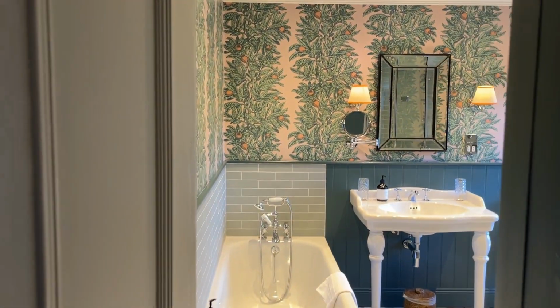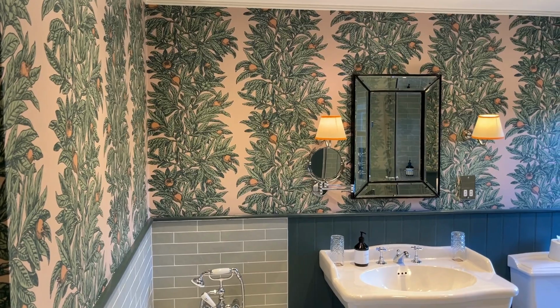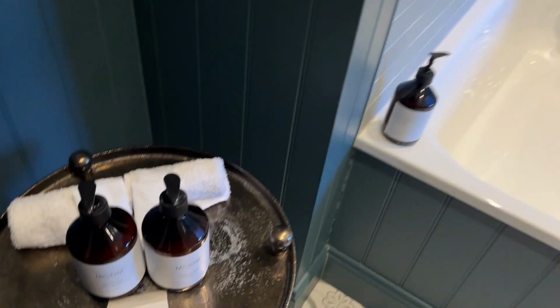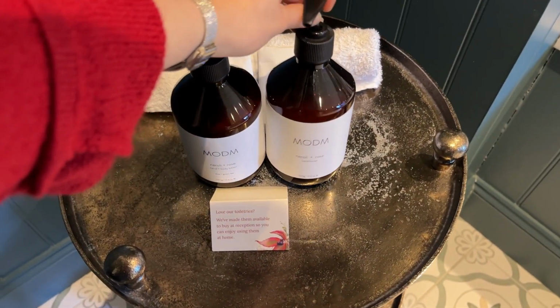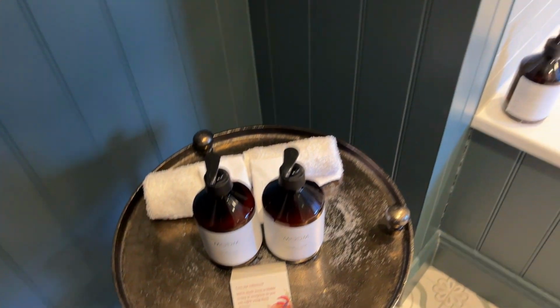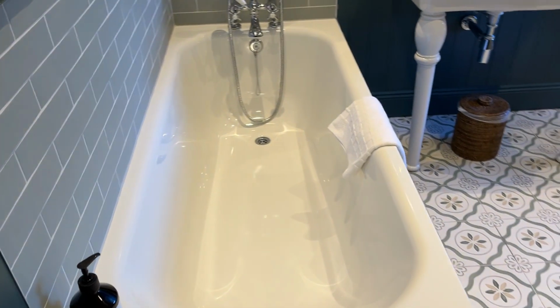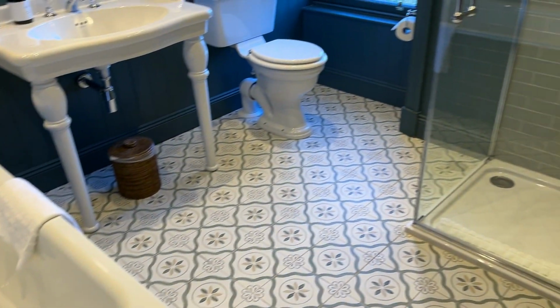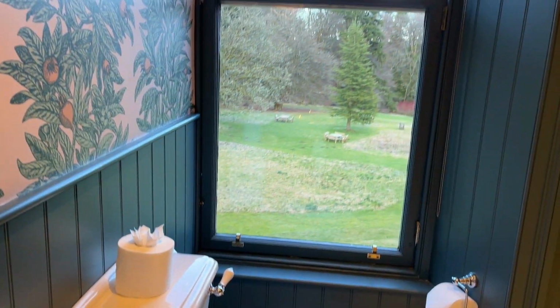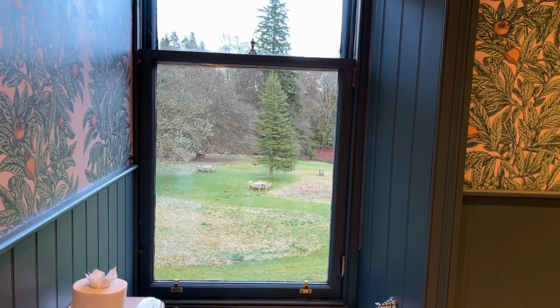The last room to show you is the beautiful bathroom. Look at this wallpaper, isn't it lovely? The toiletries are really interesting because it's actually a brand from Stockbridge in Edinburgh, and I have met the owners, and they're so lovely. You've got a very deep, spacious bath, which I think I might try later. And then a lovely shower. The tiles are beautiful too. And then look at the view from the window. Isn't that lovely? I love a bit of shortbread, so I can't wait to try Andy Murray's granny's recipe.